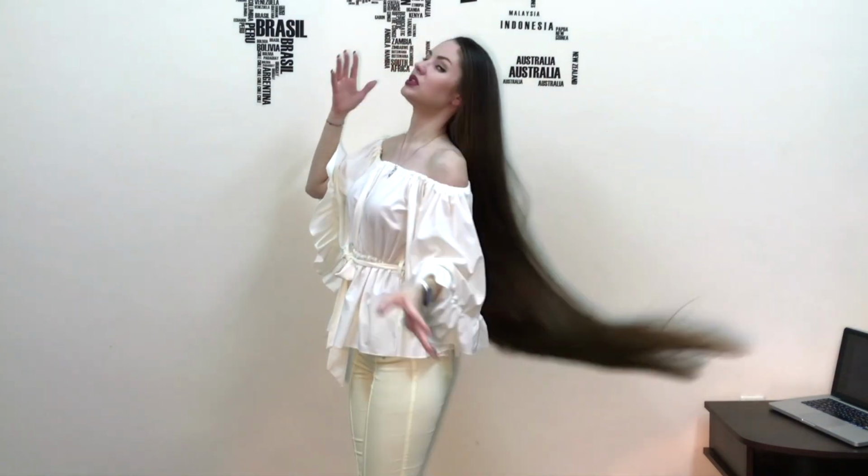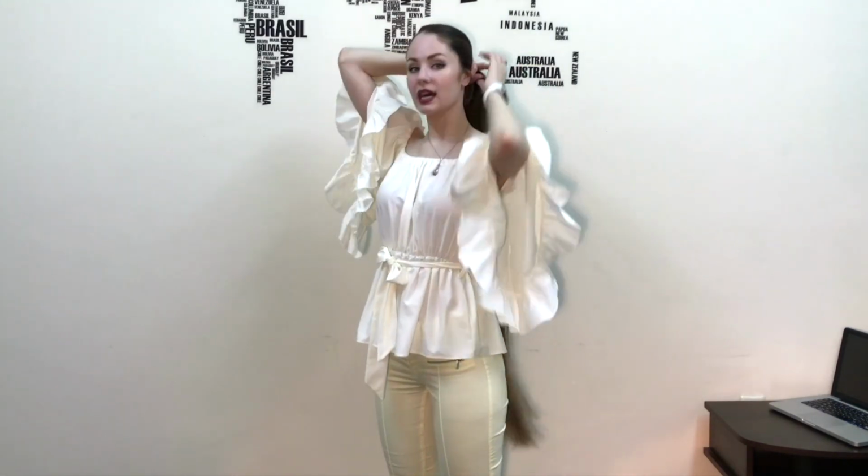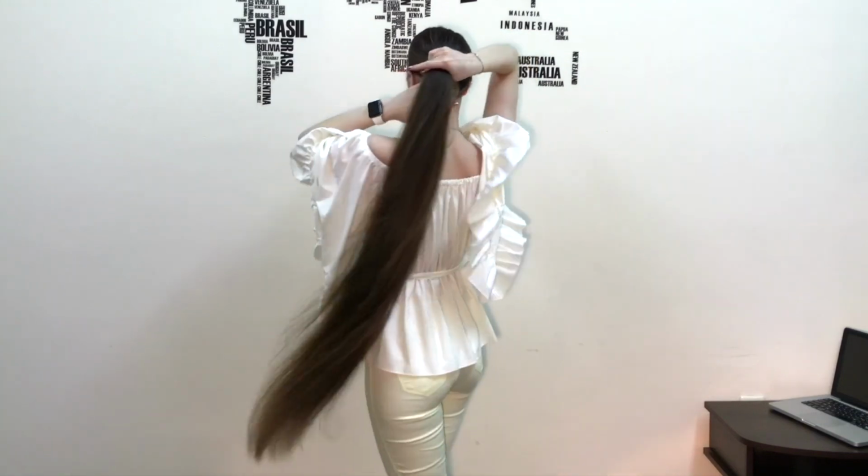Make them loose, change their position during the day, at least every couple hours, because if you continue doing those crazy tight hairdos, you will weaken the roots of your hair. When we do a ponytail, right? A really tight pony, it pulls your hair back. All the hair weight is concentrated, not spread out, but concentrated basically in one spot. It pulls your roots, it weakens them, so your hair follicles are becoming loose and pull out.